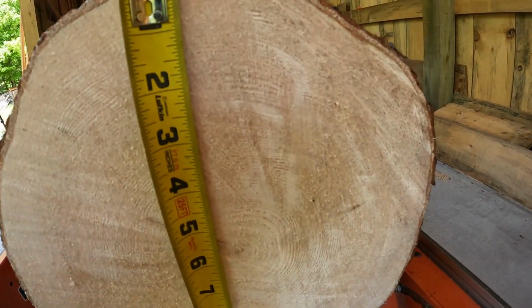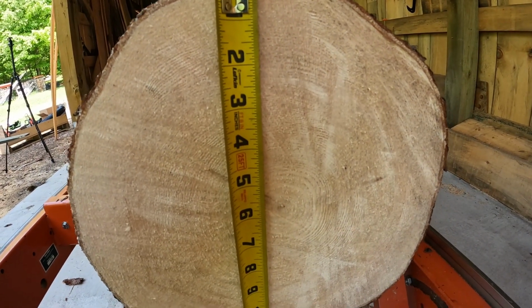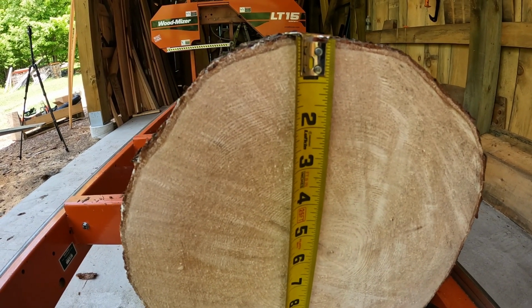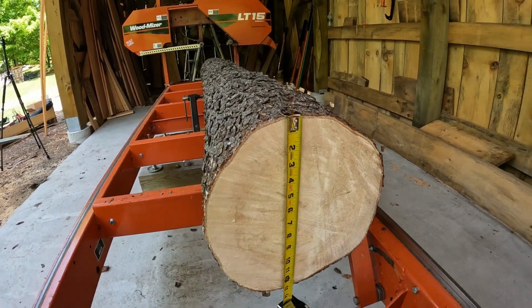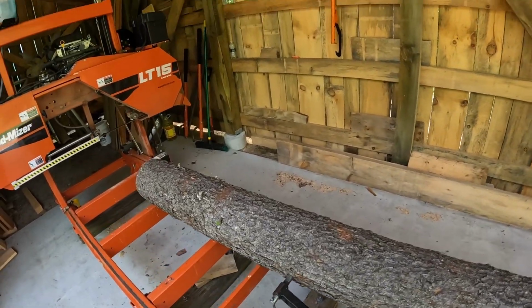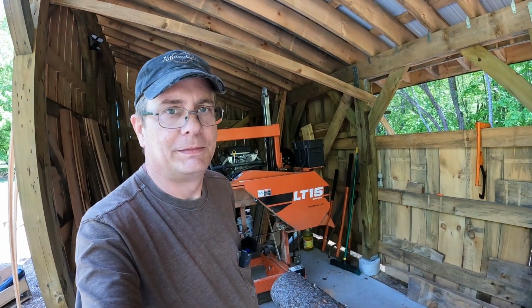I was trying to count the rings here, and I'll give you a better answer on how old it is once I get it sanded up. I cut the butt piece off so I can get a slice of it, and then we'll count it up. And there's also a little story that goes with this tree as well. I'm just going to be sawing this up into, I think, 1-bys today for future projects. I'll put it in storage for a while and let it dry.